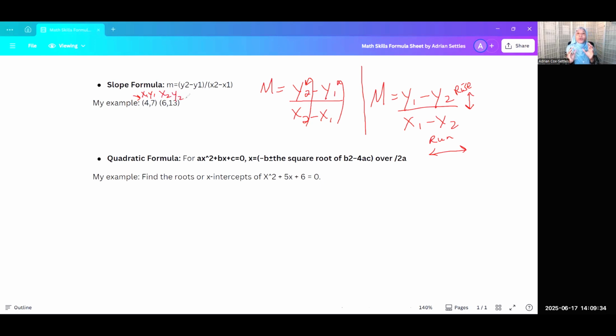In each point you have an X and a Y, just like the alphabet: X, Y, Z. The first point is X1, Y1. The second point is X2, Y2. The third point would be X3, Y3 if we had a third point, but we don't need it. We only need 2 points, and you're trying to figure out the slope of these 2 points on a graph.